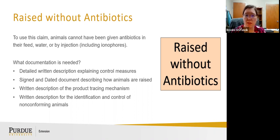You must have a document that describes how the animals were raised, and also a description of the product tracing mechanism. So how do you make sure, even though the animals on your farm the whole time were not given antibiotics, that after that they do not come in contact with products through the processing chains that contain antibiotics, to really keep that product pure throughout the whole process?